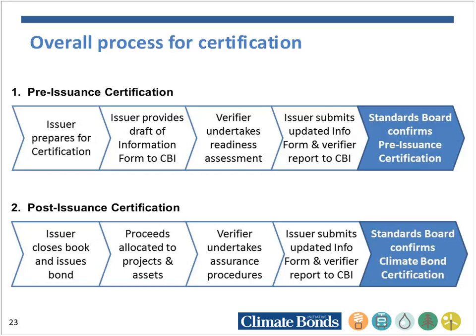And I think I mentioned it before, but it's probably important to note that as soon as the bond receives pre-issuance certification, the issuer can then use the certification mark for their documentation and marketing process when they go out to market. And then secondly, post-issuance certification, the certificate is valid for the term of the bond unless we detect some sort of problem over ongoing eligibility, for example, and then we would look very carefully at that in that circumstance.